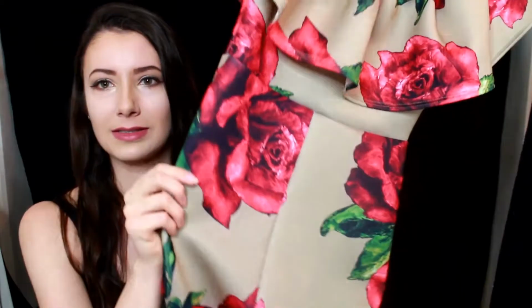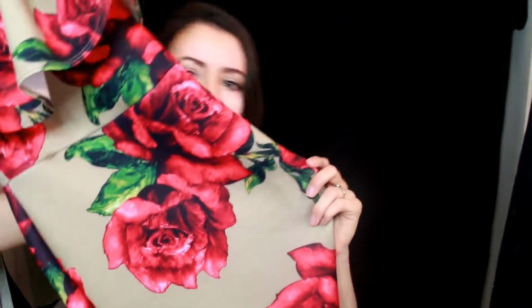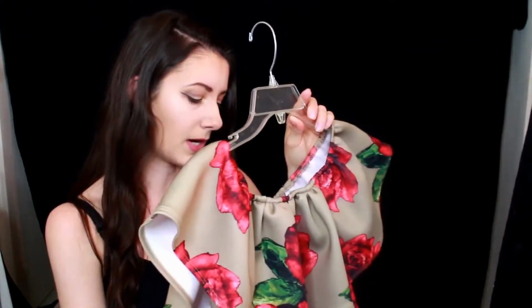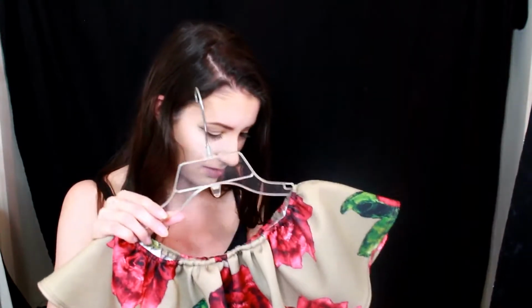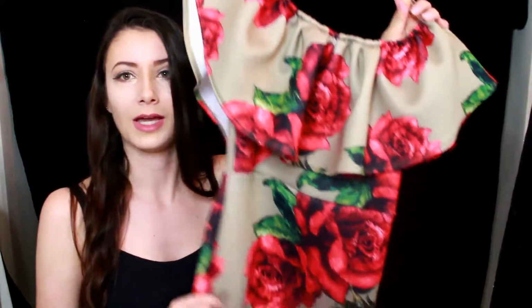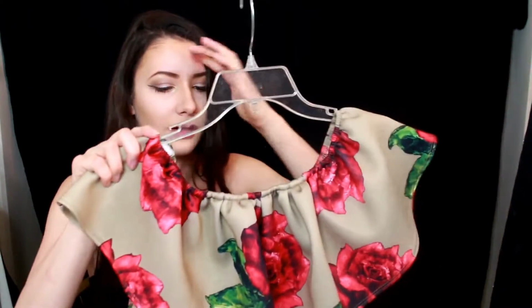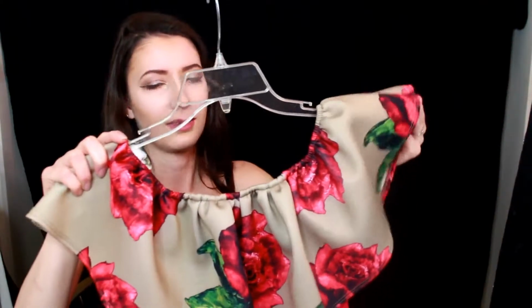My favorite part about it is these really bright, nicely colored roses. They are so pretty, and I really like the shape of it as well. I think it's a beautiful dress. This is by Monacco. And yet again, no size tag, at least not that I can see here. I would have to say a medium, and I believe there is a good deal of stretch to this.